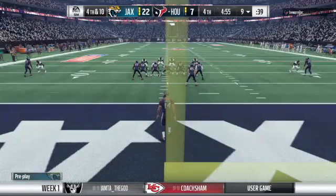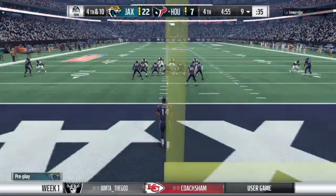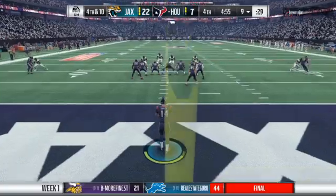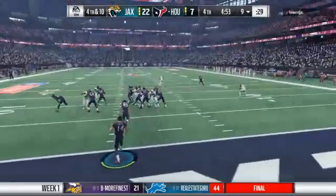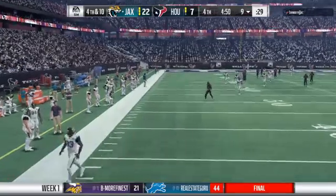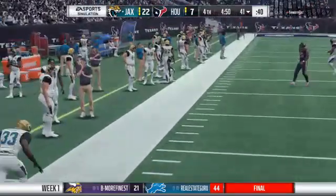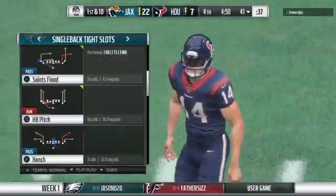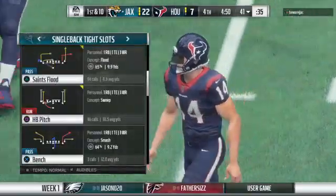The Texans send the punter out as he's on here to punt it away. And the punt goes out of bounds. Where will they put it? They'll put it just inside the 45-yard line. And out now comes Jacksonville as they get ready to go.